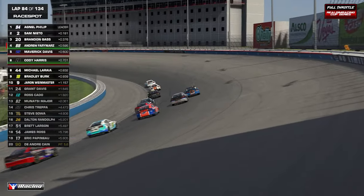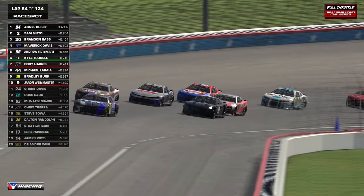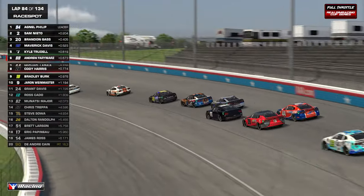Not only did Philip get a good run on number two and made the overtake work on three and four, but that was all set up by Nieto as well. That was a little bit of help from the number two too.